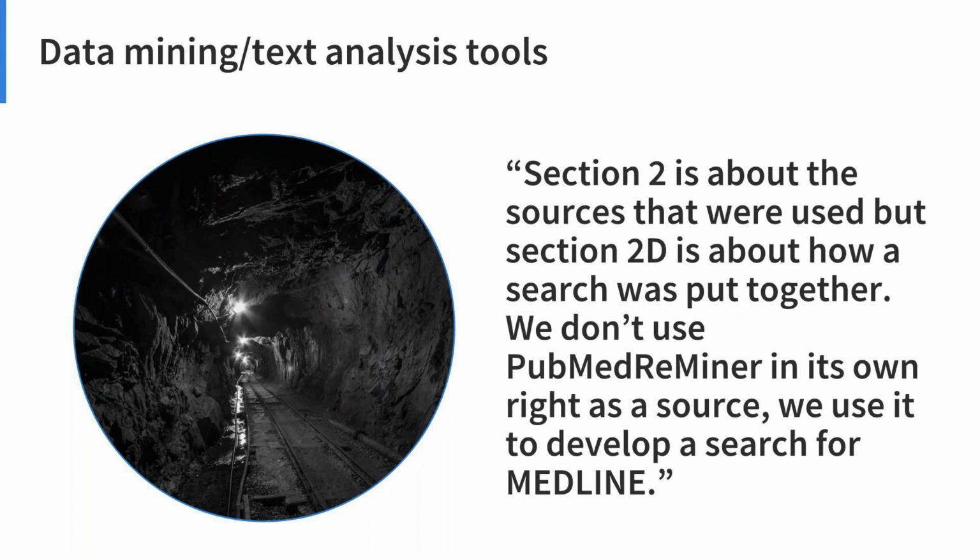Data mining and text analysis tools. Is it necessary to record and report how a search was developed? How do we address newer, more automated ways of searching? Are the methods so new that we can't really capture how they should be reported? There are actually articles now that point to some of these issues as well.